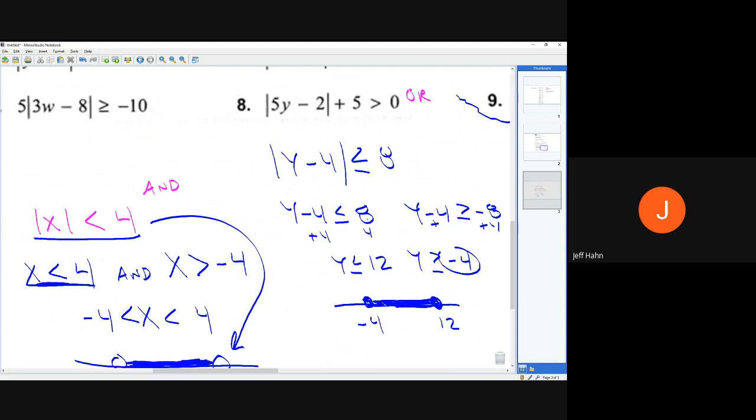Shall we do an or? We shall do both. Let's do an or problem. How do I know it's or? Because it's a greater than sign.